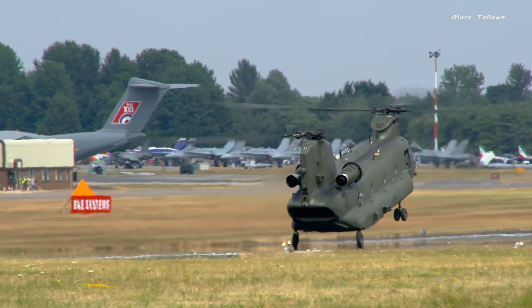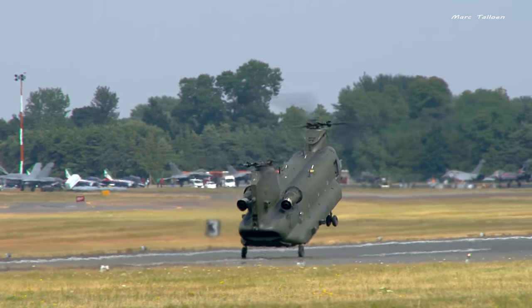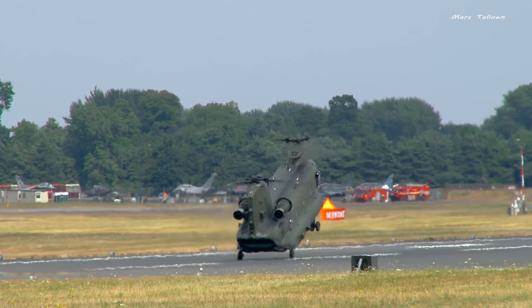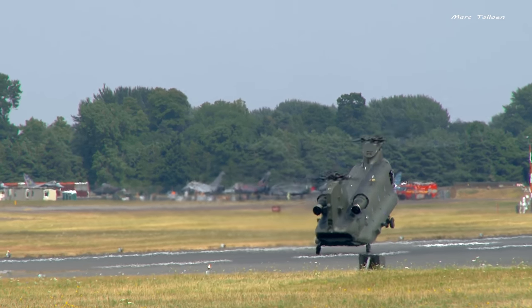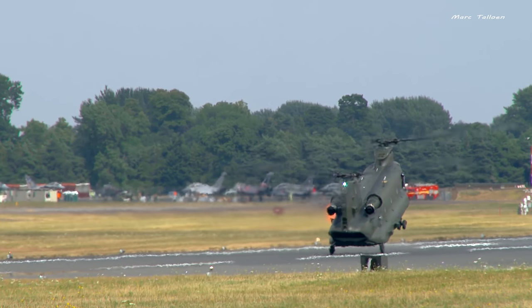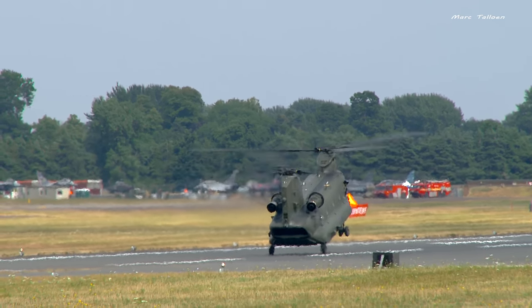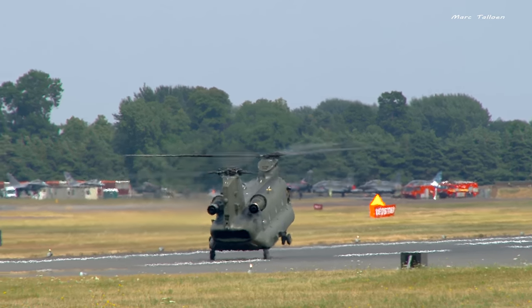So there we go, the two-wheel taxi. This is a skill that's unique to the Chinook helicopter, pulling up to 20 degrees nose up, which enables it to move with reduced downwash while on the ground. Helped by the lack of tail rotor and the unique performance of its tandem rotor design, this is a useful tool to reverse out of a tight parking space. As the crew now prepare to perform their final manoeuvre, look for the rearwards running takeoff.